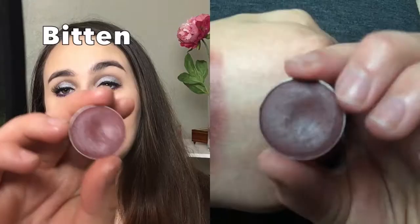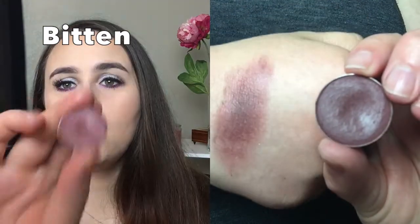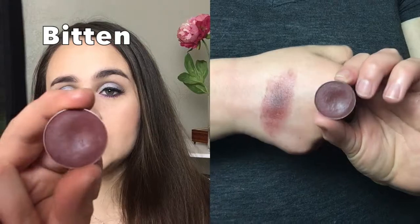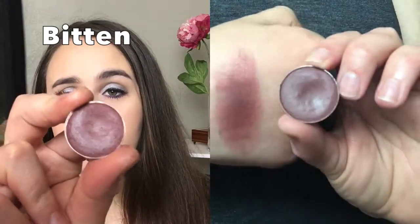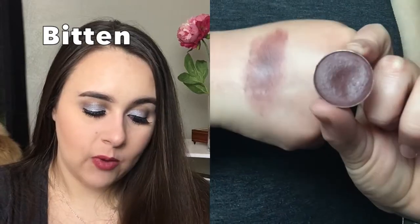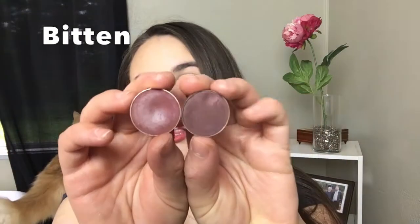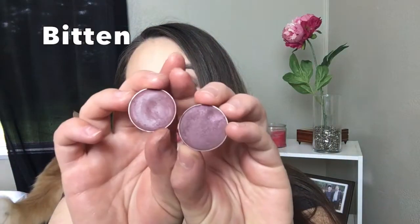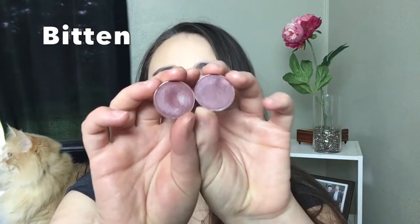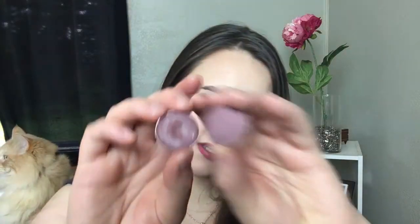Next up is Bitten, and I think this is one that is totally something you need in your collection. It is beautiful. It is a matte cranberry shade, absolutely gorgeous. I think it pairs really, really well with Last Dance. That last color I showed you, Last Dance all over the lid, and then smoked out with Bitten. Absolutely gorgeous colors. I think these are totally necessary in your collection.